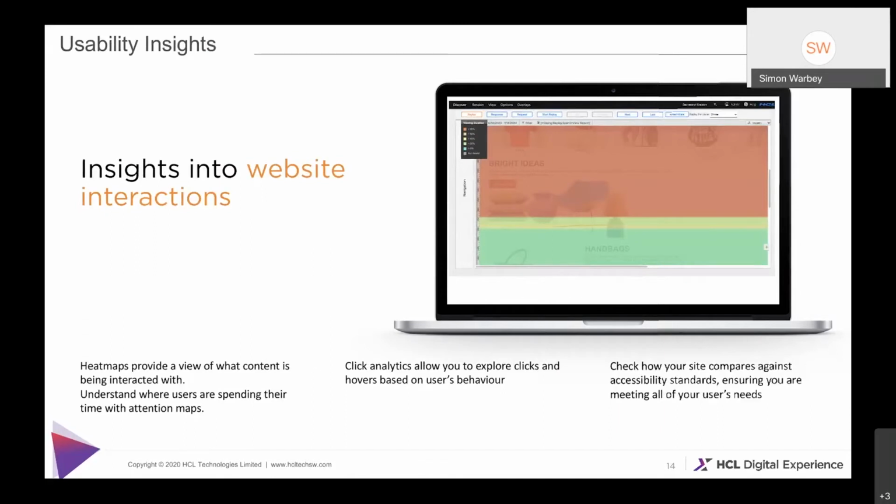Usability Insights provides a kind of visual tool set within the product to increase customer engagement and conversion. So it contains a number of smaller tools, which are heat maps. So that's allowing you to see what content is being interacted with on your application. Click analytics, where you can explore clicks and hovers based on customer behaviors. Form analytics allows you to pinpoint and understand form drop-offs. So think conversion funnel, but more specific, more granular.